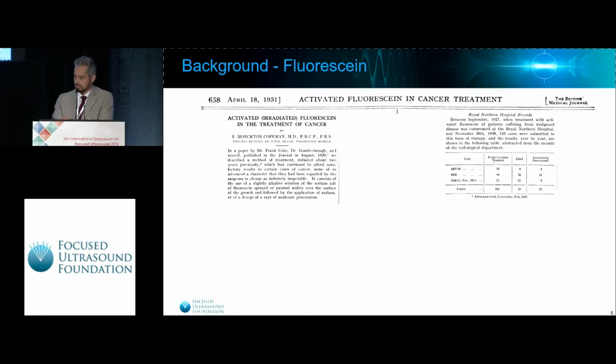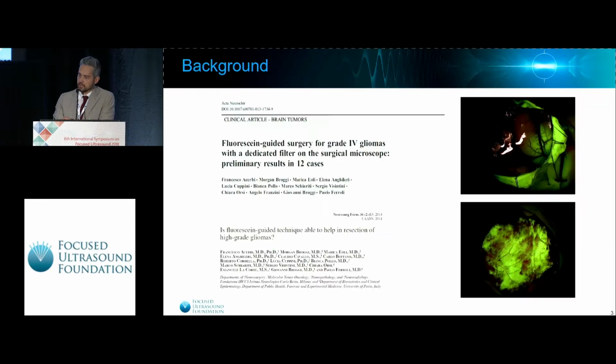And its mechanism of action is similar to that of gadolinium. So it's an intravascular contrast agent, and it extravasates where there is a damage of the barrier, and it selectively accumulates in the tumor. The protocol when using fluorescein for guidance is usually that the drug is administered 2 hours before the surgery, so it washes out from the organ and it remains in the tumor.